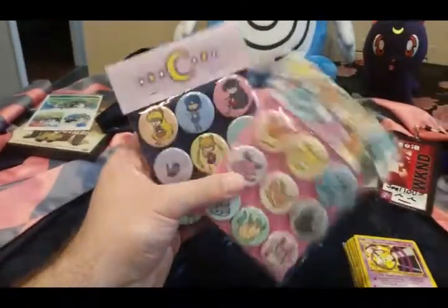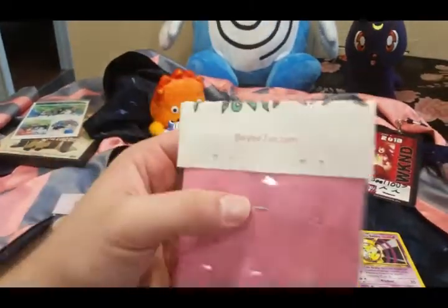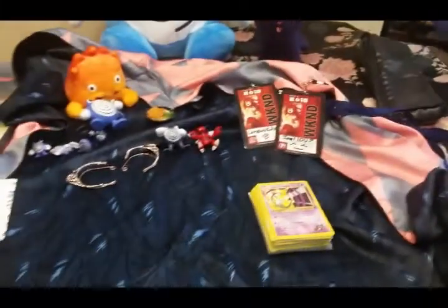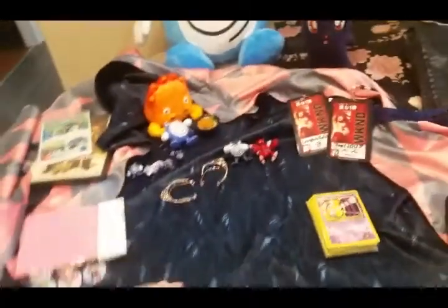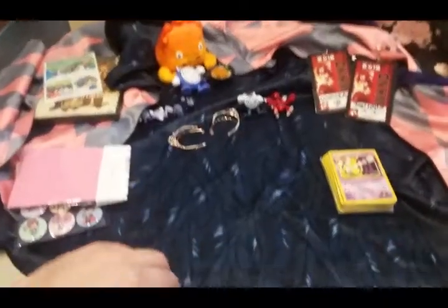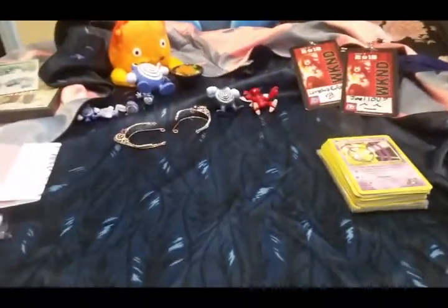Got some pins for my friend. She wanted some Sailor Moon ones and some Pokemon ones from this particular YouTuber, Bailey J. And what else? Went to a nice place, had some beautiful ramen. It's good. Well, let's just jump into this. Oh yeah, and there's a giant Howl's Moving Castle double-sided cloak here. Go to Calcifer. It's demon feathers on one side and just a nice wizard robe on the other side. And a bunch of other little things here and there.